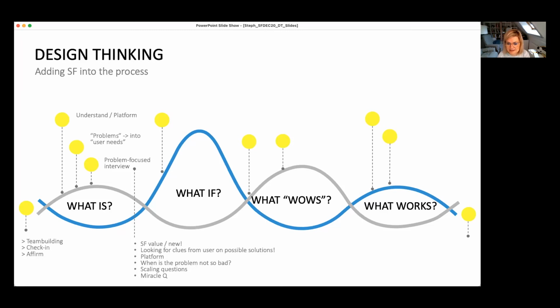So when is the problem not so bad? Bringing a scale along to interviews, and maybe asking the miracle question at some point during the interview. Normally I would have asked them, can you describe the problem? I want to take copious notes. And I still ask them about the problem. I don't throw that out the window, but now I make a concerted effort to say, okay, I bet you have some ideas on how we could solve this, and let me ask you about them.